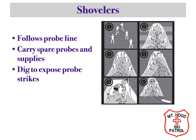Let's talk briefly about shovelers. Shovelers follow the probe line. They carry extra probes and supplies. In the event of a strike, they hand the prober a new probe so the probe line can keep moving, and they dig to extricate the victim. The shoveling technique we discussed in companion rescue, the V-shaped wedge where the lead shoveler moves the snow back in a paddling motion and the lead shovelers rotate every couple of minutes, applies here as well.